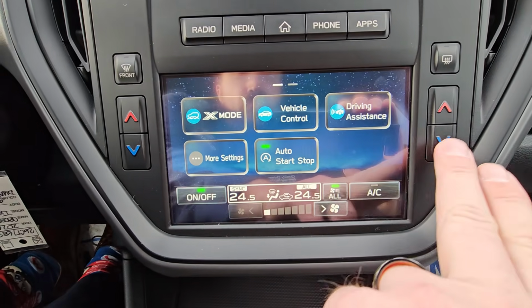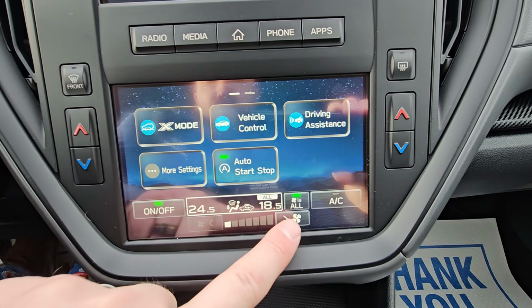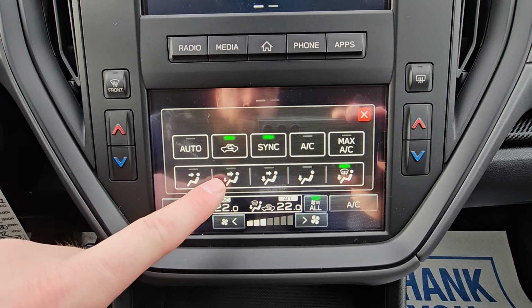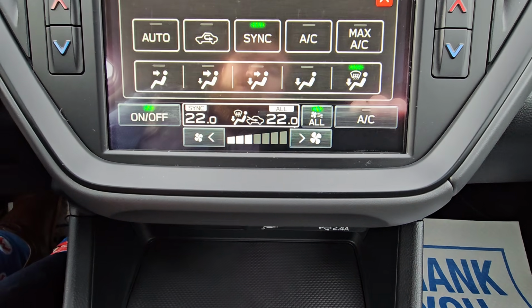Climate control is dual, and we have physical buttons on either side, goes up or down in 0.5-degree increments. Fan strength is hard to miss. Now, if your passenger gets out, you simply hit sync, goes back to driver controlled only. You can control where you want your airflow, if you want recirc, AC, all that on. Yeah, those fan strength buttons are really hard to miss.